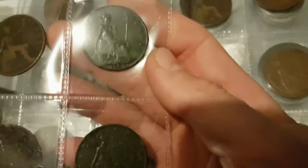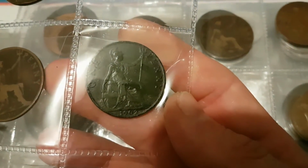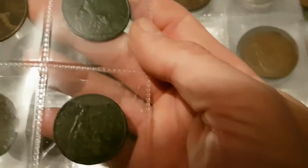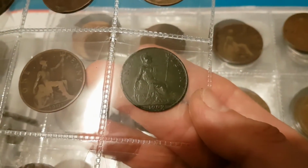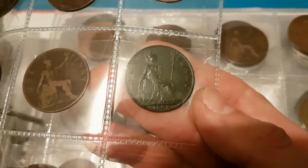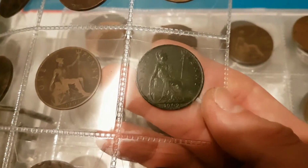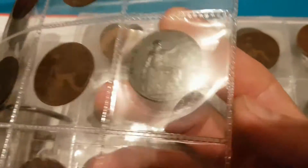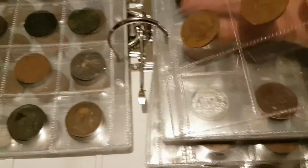Going back to this again. This is my best Edward penny I've found, a 1902 Edward penny. I found that up in Sydney in a park near the harbour. It was literally just under the surface, like that gothic florin that I mentioned earlier, and it's in beautiful shape. Beautiful green patina. Alright, keep on going.